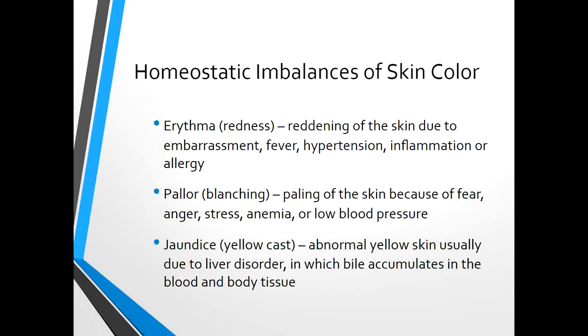I will say that anger is one of the ones that I'm a little bit on the fence about, because typically if I get mad, I turn red. But some individuals, when they get mad, they get pale. So I think that's because my blood pressure goes up, which leads to the reddening. For other people, maybe they just respond to that stress in a different way.